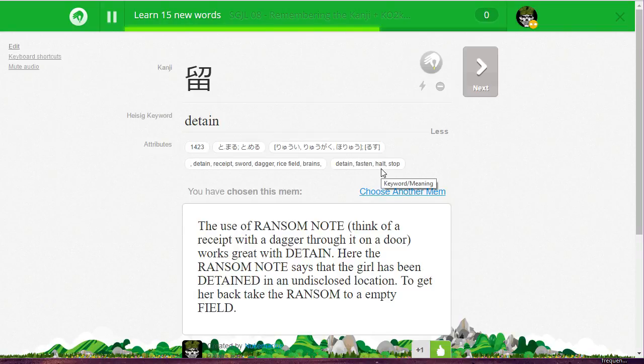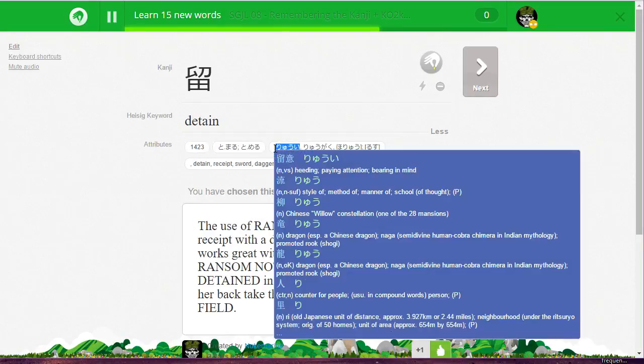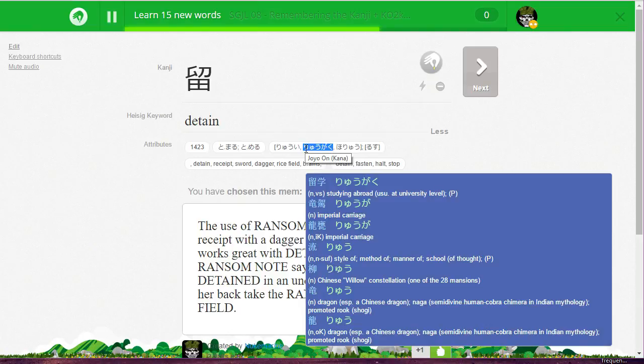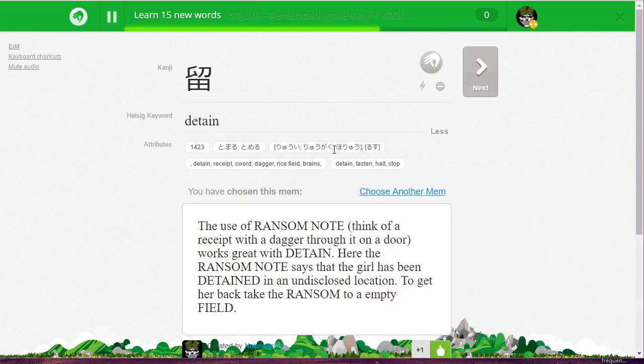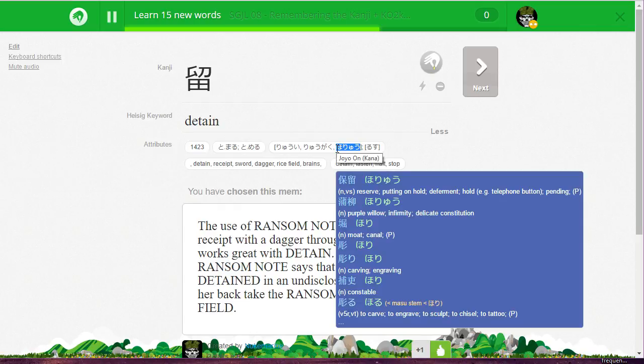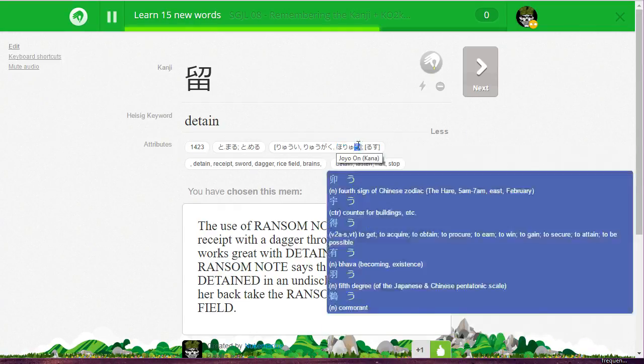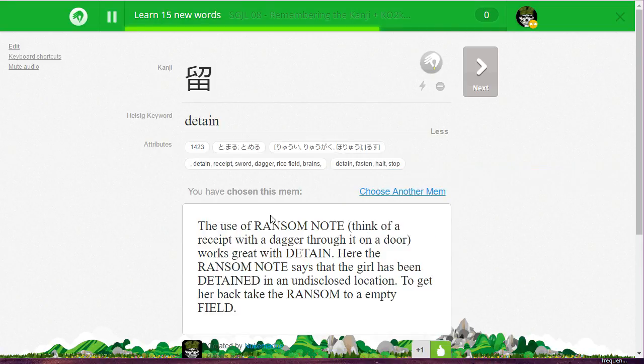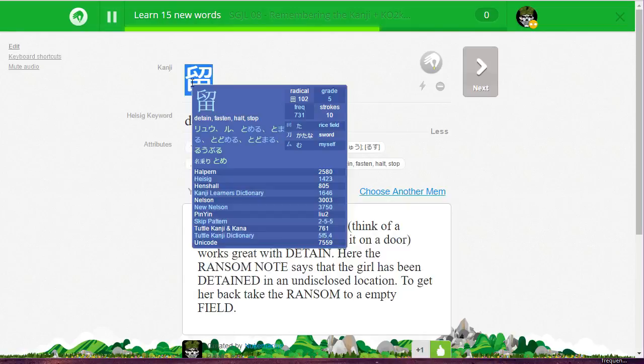Fasten, halt, stop, detain. Let's see. Tomeru, tomaru is to stop or whatnot. Let's see what it's saying here. Ryui: heading, paying attention to, bearing in mind. Ryugaku: studying abroad. Horyu: reserve, putting on hold, deferment, so detaining, putting on hold. And then rusu: absent, being away from home, house sitting. Okay, so detain in this case, but fasten, stop.